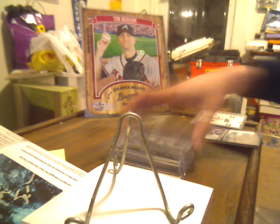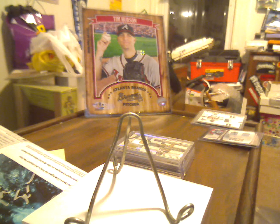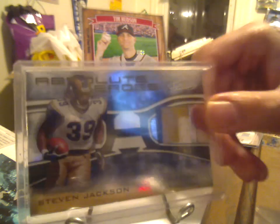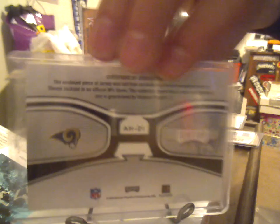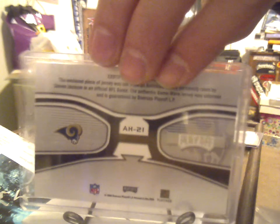Haven't decided what I'm going to do with these next two yet. If I'm going to try to sell them as a lot, or if I'm going to send them to some Rams fans we know. But we'll see. And I just noticed something about one of these that may push it over the edge to me just selling it. 2006 Absolute Heroes 3-color Steven Jackson patch. And it is jersey numbered 39/50. I don't know if we're picking that up or not.